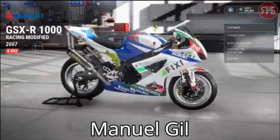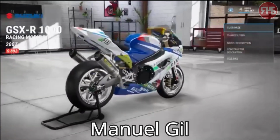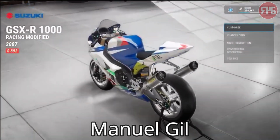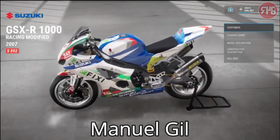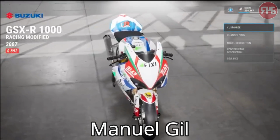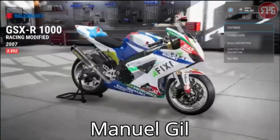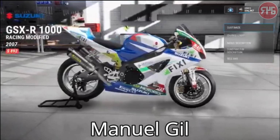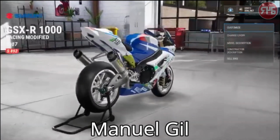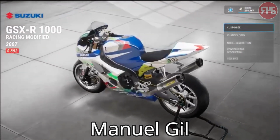Number 9 is courtesy of Manuel Gil, and he has recreated the Fixie Suzuki from World Superbikes, which was from 2013, I think it was. They had Alex Lowes riding for them at the time. And yeah, again, another job well done at recreating this livery. It's not one of my favourite Suzuki liveries, but for recreating it, he's done a really good job. And yeah, thank you so much for submitting this.